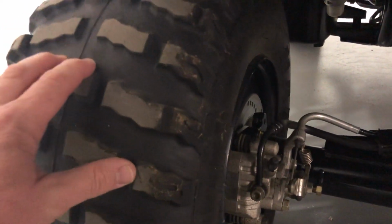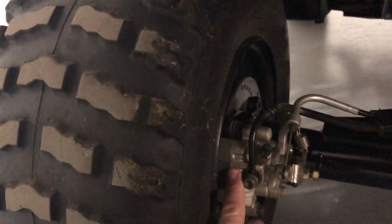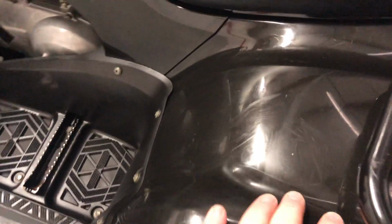Tires are decent. They're not new, but they are decent. They do not need replaced. Brakes are all good. That was part of the thing they checked over. Plastic is really good on it. It's black, so you can see every little scuff and scratch, but there's no breaks in the plastic. It's all good. I don't see any weak spots or dents or anything like that in it.